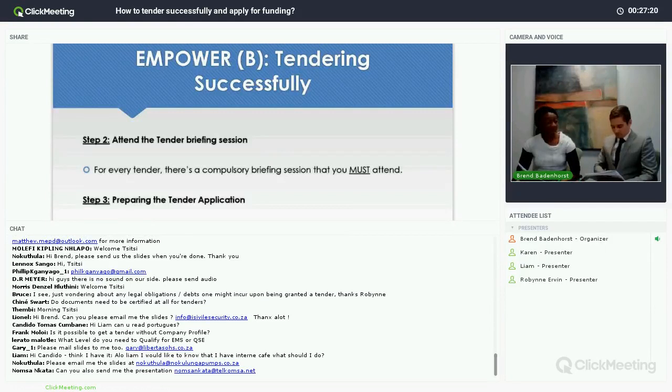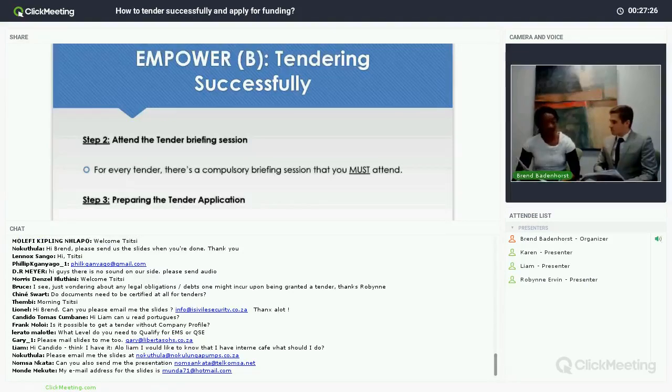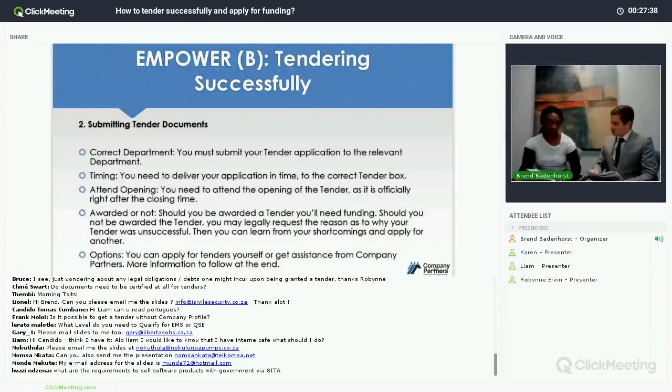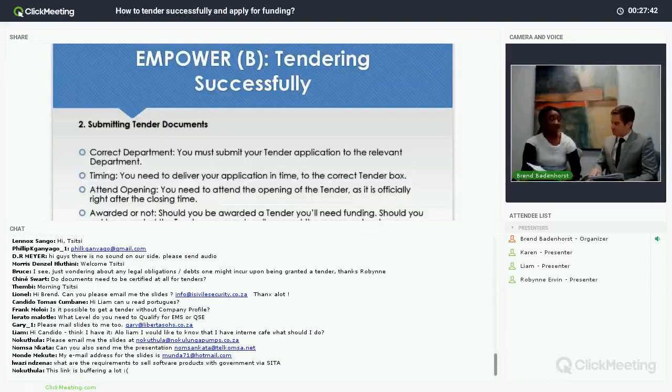Your next step would be preparing the tender application. Make sure that you fully prepare the tender application as required by the buyer offering the tender, then submission. Okay, fantastic. And then, so when the correct documents are in place, how do you submit the tender documents to the right department then? Well, with tendering in South Africa, it needs to happen physically.